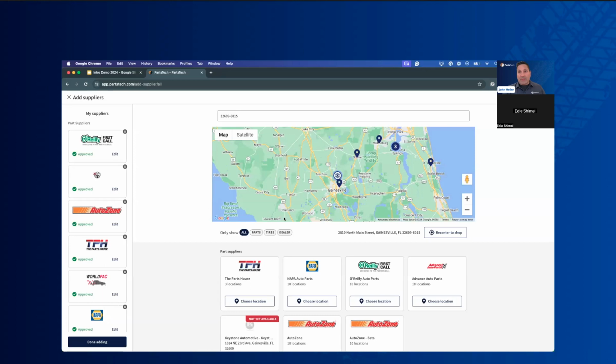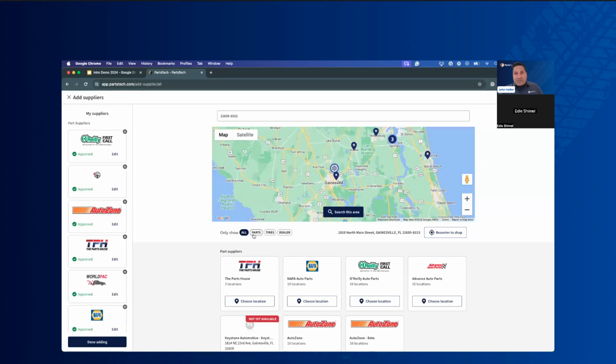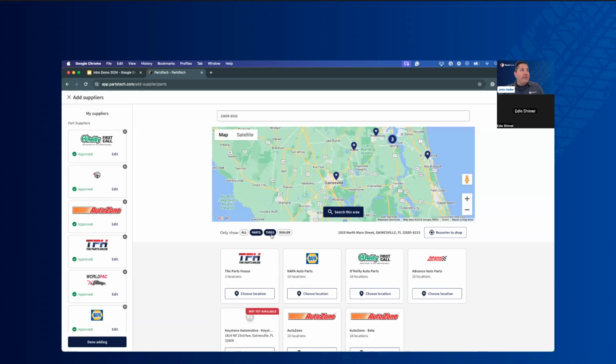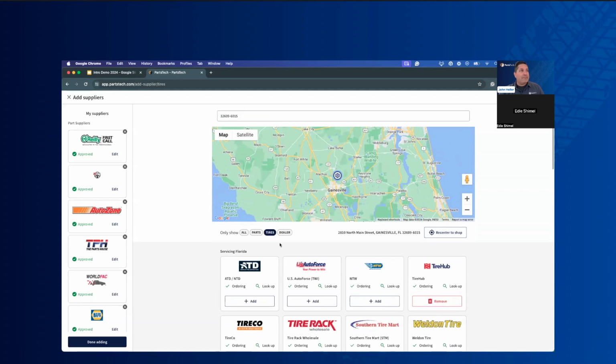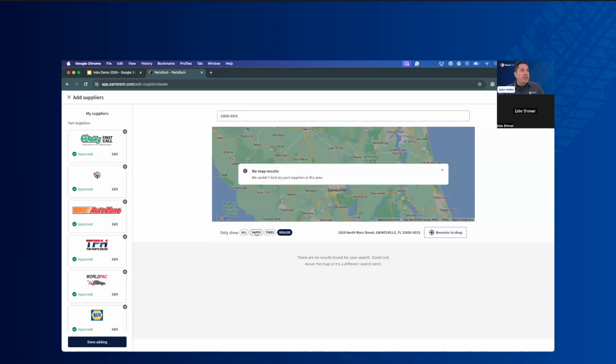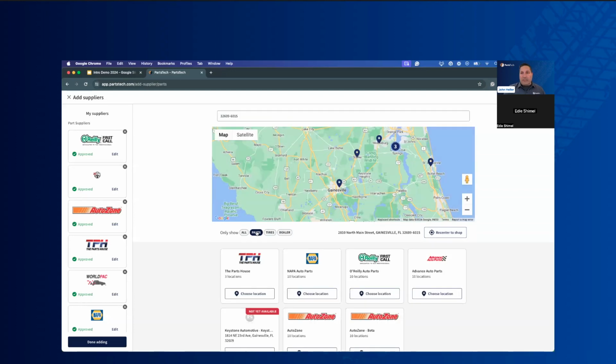So again, you can interact with the map. You can also filter down to look for just parts suppliers. Here, you can also filter down and look through only tire suppliers. And you can also look through dealers. We don't have any dealers available in this specific location. However, I would encourage you, if you are looking for OE parts, please do look and see within PartsTech, as I've shown you, if there is a dealer in your area that you can also purchase from.